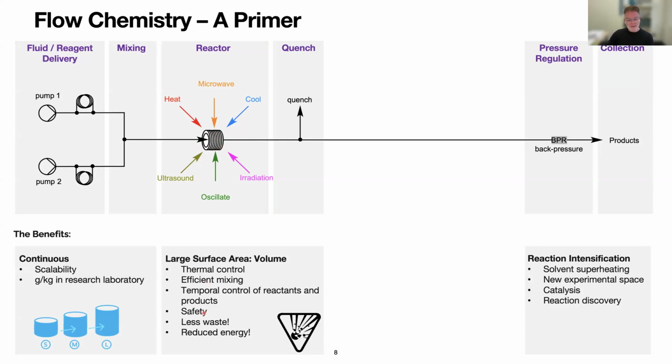Of course, there's a safety aspect of flow. So typically these flow reactors are about 10 mL or smaller. So if there is a thermal runaway or an explosion, it leads to a small pop rather than a big bang or some catastrophic event. And there's obviously less energy and significantly less waste generally because of the efficiency of reactions.